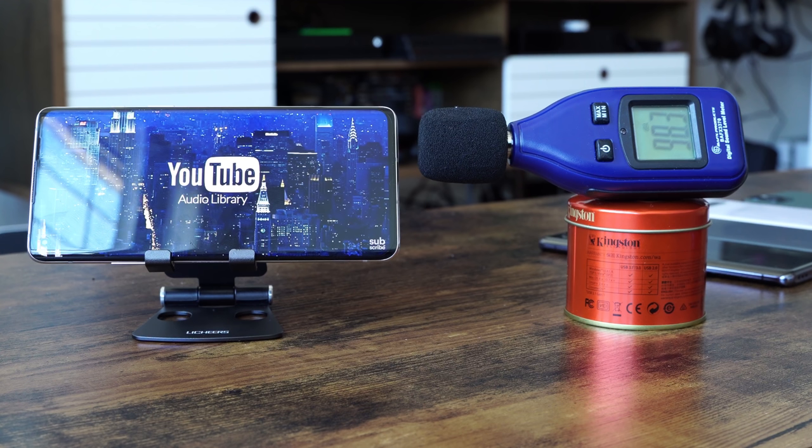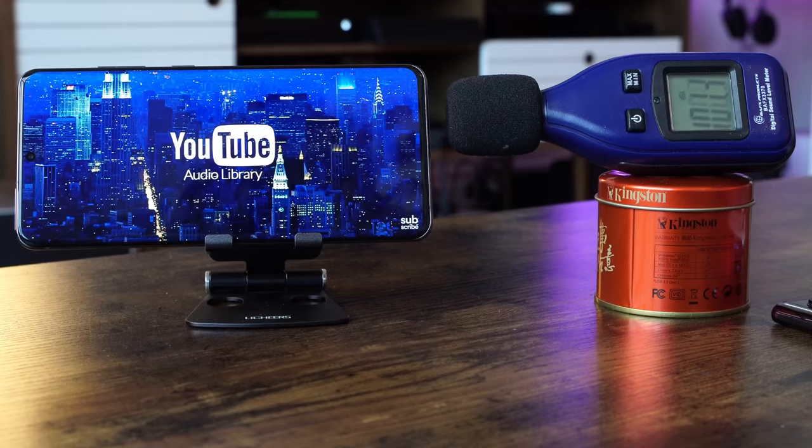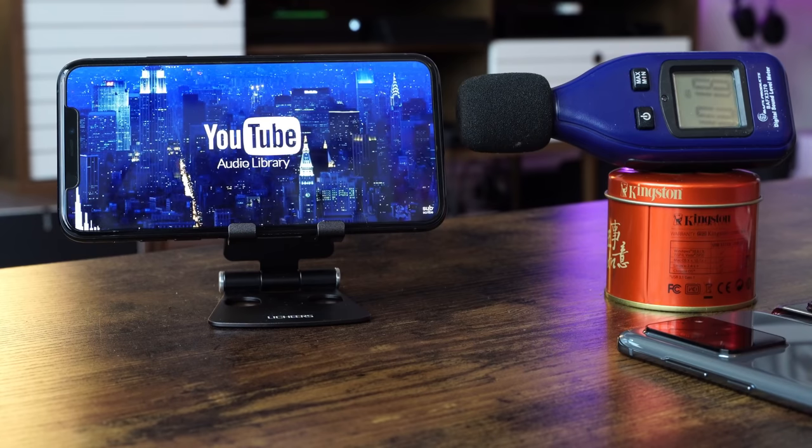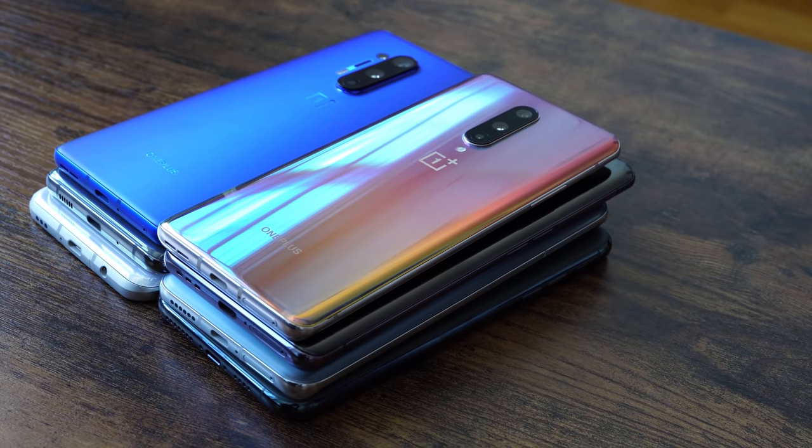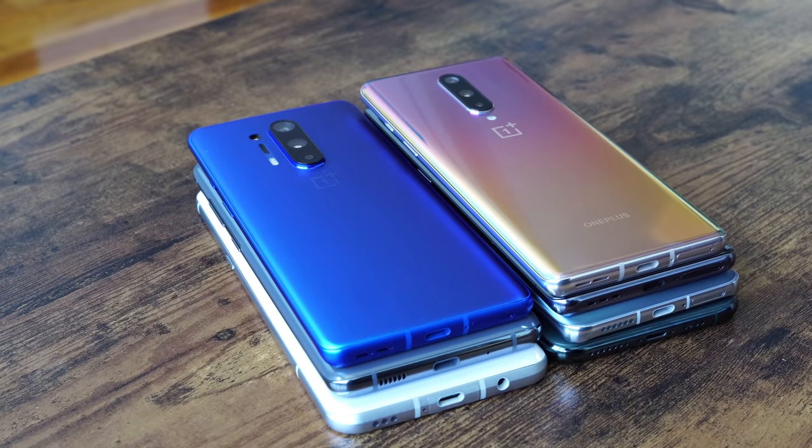Next up is the OnePlus 8. There's actually a difference, at least for what I see, between the OnePlus 8 and the OnePlus 8 Pro. OnePlus 8 comes in at 102.1 decibels. Next up is the Galaxy S20 Ultra at 103.7 decibels, which is kind of similar to what we've seen in the past. Next after that is the iPhone at 104 decibels. And then right after that is the OnePlus 8 Pro with 105.3 decibels. So it's a bit louder for the Pro, at least in our test here.